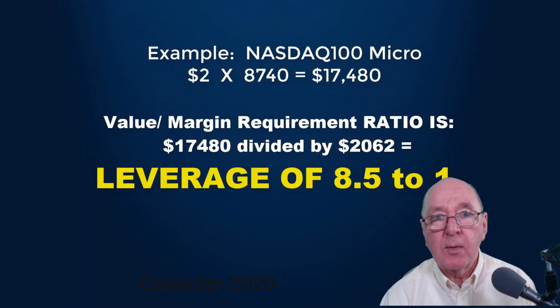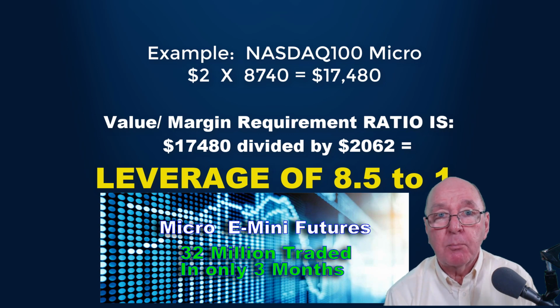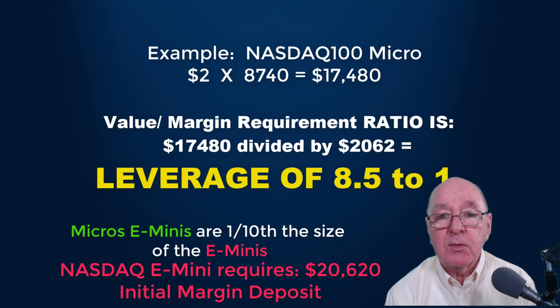Now, the new Micro E-minis that began trading in May of 2019, I told you earlier in the video, 32 million of this brand new futures contract traded in the first 90 days. That's record setting. Now, why? Let me show you why. The micros are 1/10 the size of the E-minis. That means to trade an E-mini right now would cost 10 times as much as the initial margin. Instead of $2,062, you'd have to put up $20,620.